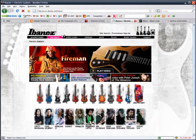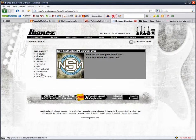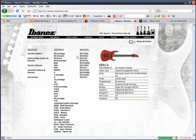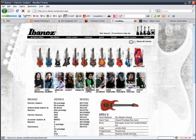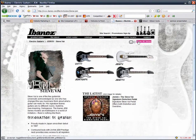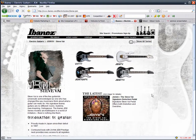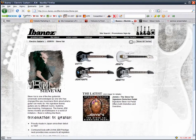Ibanez, on the other hand, their website again looks pretty dated, and they could probably get away with having a new website design as well. Again, kind of hard to dig through their site. I lose track where I'm at easily. Very inconsistent across the board, though. Show all series. I mean, they have some cool little things in here. Some little goodies, but for the most part, again, the consistency of the navigation is really what's going to retain people throughout your website. As soon as people are frustrated, they're quick to close the browser.